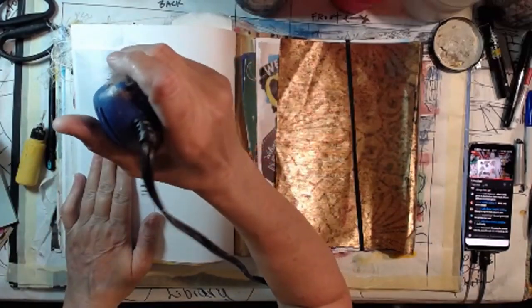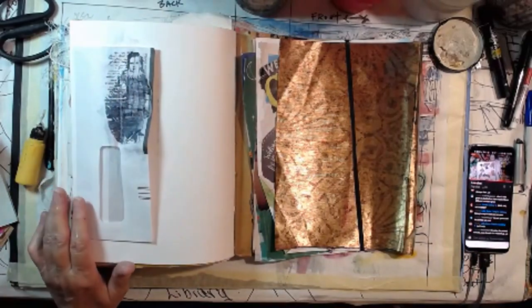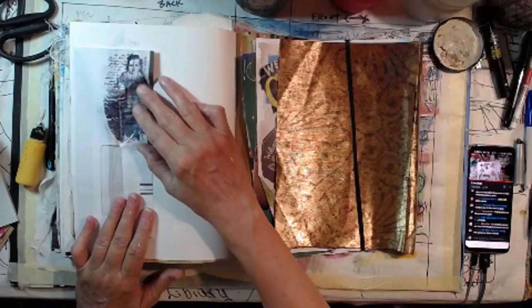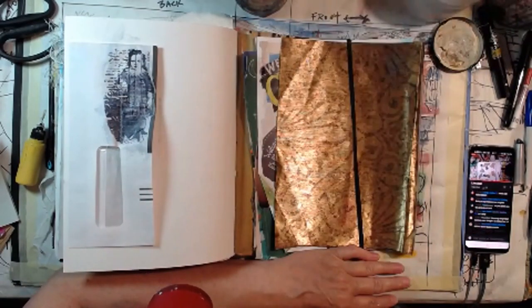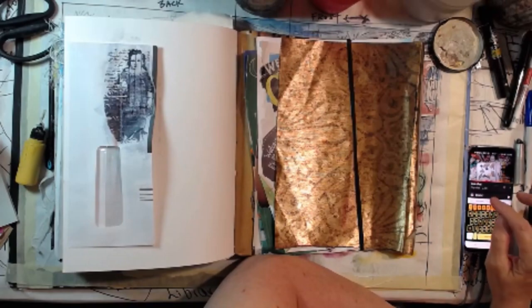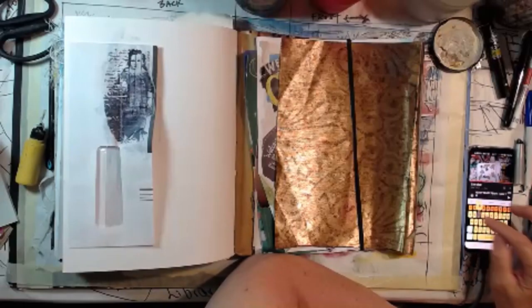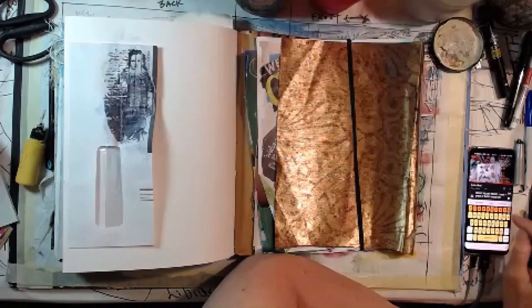Oh, I have to be careful with that window when I heat it. I melted it, but that's okay. I'm going to leave it like that. I like it distressed. Whew. Ready. I used one piece of Beth's happy mail. There we go.